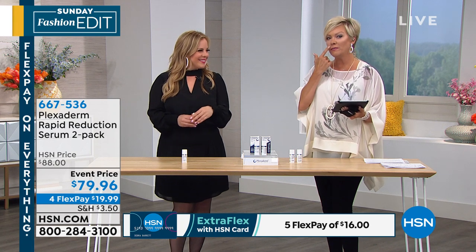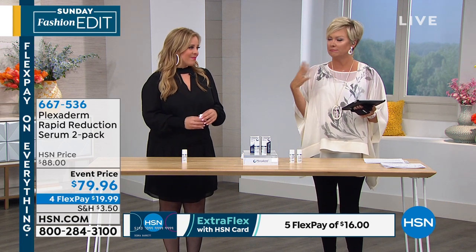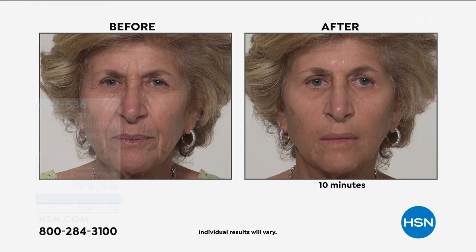Well, I was really impressed with the one picture of the gal from the nasolabial lines right here. Because those can get really deep. I know a lot of people are tempted to do things about that. But look at the difference. It's not just about the under eye puffiness, that's maybe my favorite aspect of this. That's amazing. She looks so much more lifted and younger in 10 minutes.